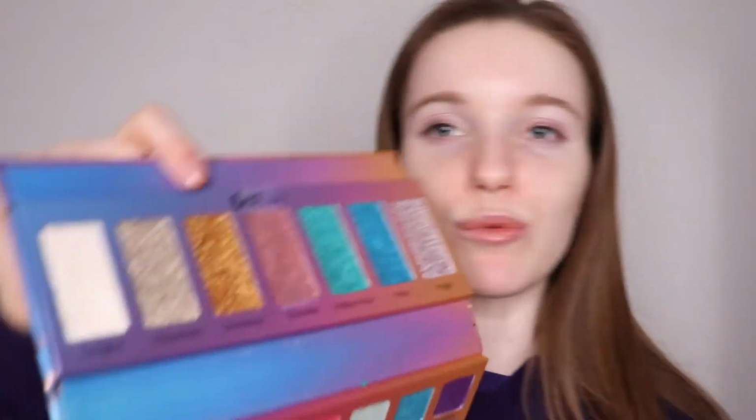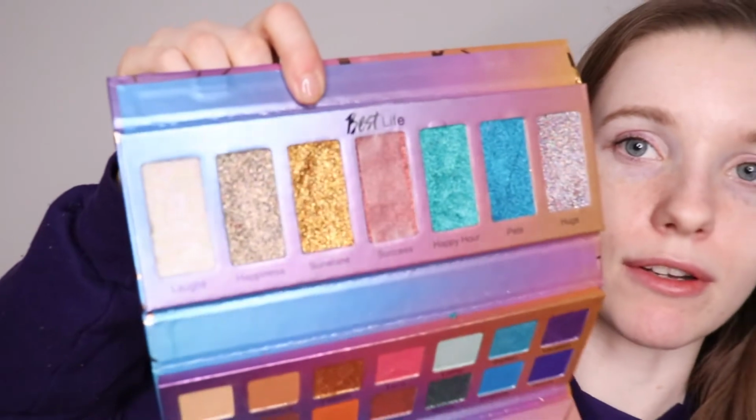Laughs. So it looks really pretty in the pan. It's probably not gonna come up that well on camera. It's really pretty, but it barely shows up in the eye, which is really disappointing. So that's the one downside to that glitter. Other than that, this is a really good palette. I wish I could use some of the shades, but you gotta work with what you got. I will be keeping this. This is one of my favorite palettes. I think if they had just the glitters, then I'd be really satisfied.